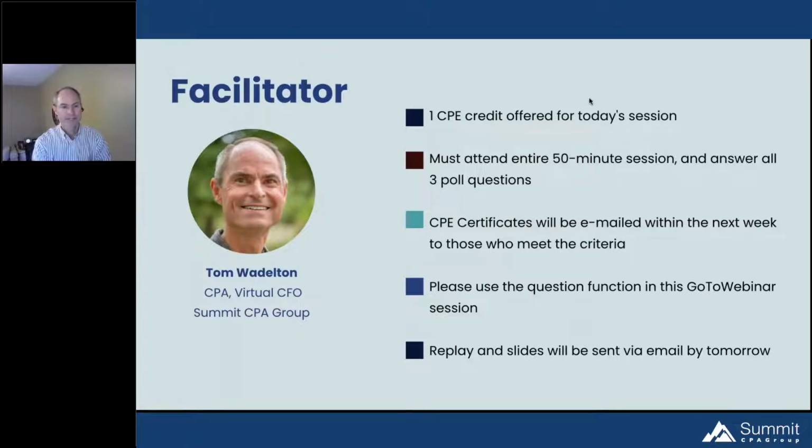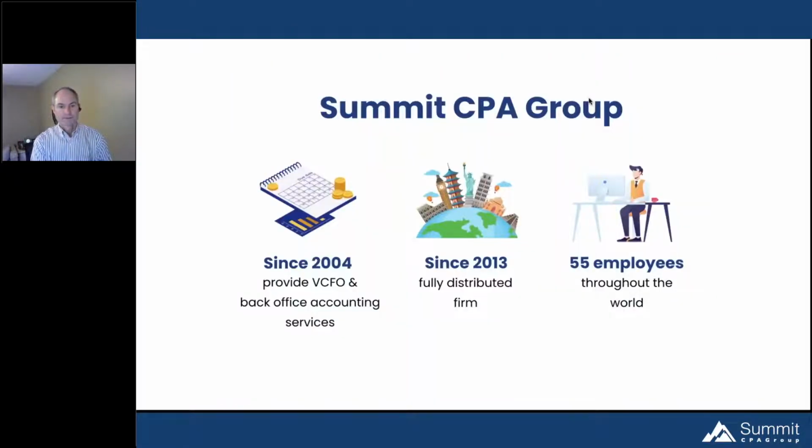So to tell you a little bit about Summit CPA Group, 3 of our 4 speakers, including me, are from Summit CPA Group. We're a firm that since 2004 has focused on delivering virtual CFO services and back office accounting. We went completely virtual as a fully distributed firm in 2013, so we have the flexibility for both our employees and clients to work virtually, and the location where they are really doesn't make a difference. Currently we have 55 employees, some in the US, and we also have some employees around the world.